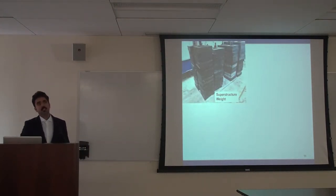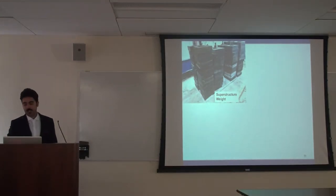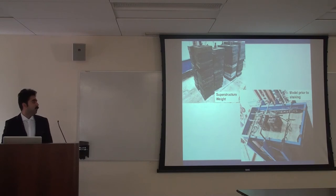Because we want to reach the contact pressure of 40 kPa that a one-to-two-story building would produce, we use some superstructure on our foundation to reach that value. The picture prior to any shaking is shown in the lower part of the slide.